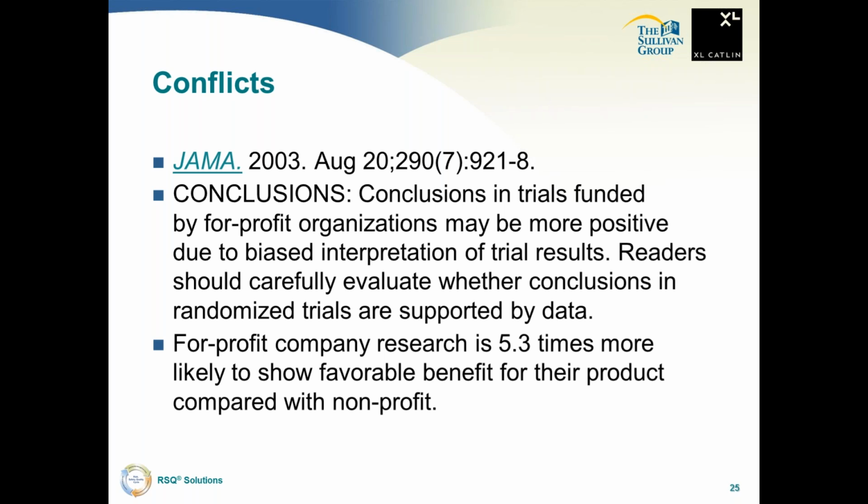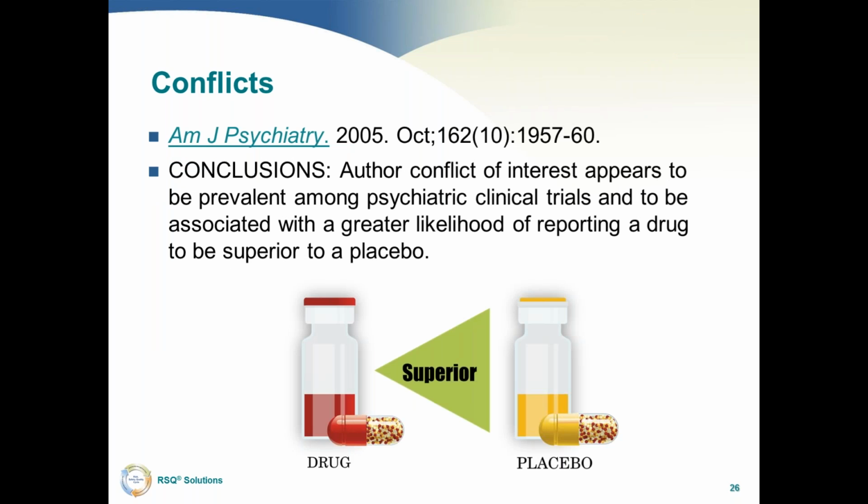For-profit company research is 5.3 times more likely to show favorable benefit for the product compared with a nonprofit. Hey, that's really a critical number. Readers need to truly evaluate. Problem with that is most readers don't really get the statistics. A complicated meta-analysis is some heavy stuff. Most practitioners truly don't understand that.